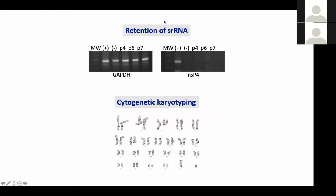Just to show you about the self-replicating RNA and retention, we're showing here that by passage 3 to 4, your self-replicating RNA is undetectable, so it does disappear. Partly, I think, because you're removing the B18R, the interferon response is no longer being dampened down. The RNA can now be attacked and destroyed over time, which I think it is. When you look at the karyotyping of the self-replicating RNA produced iPS cells, they also have a normal karyotype, just like the non-modified RNA.